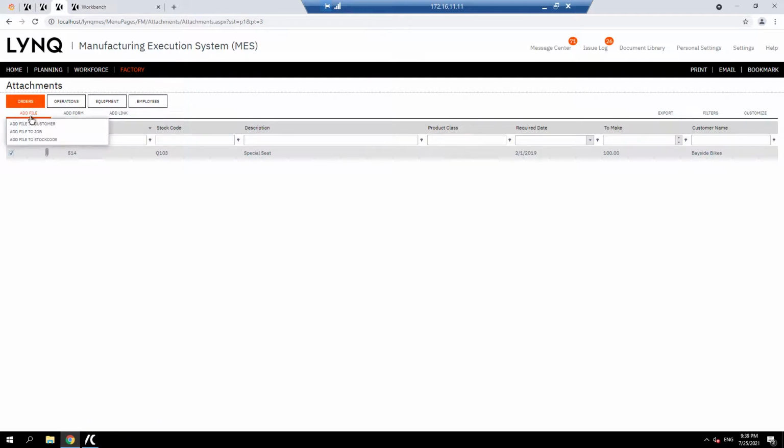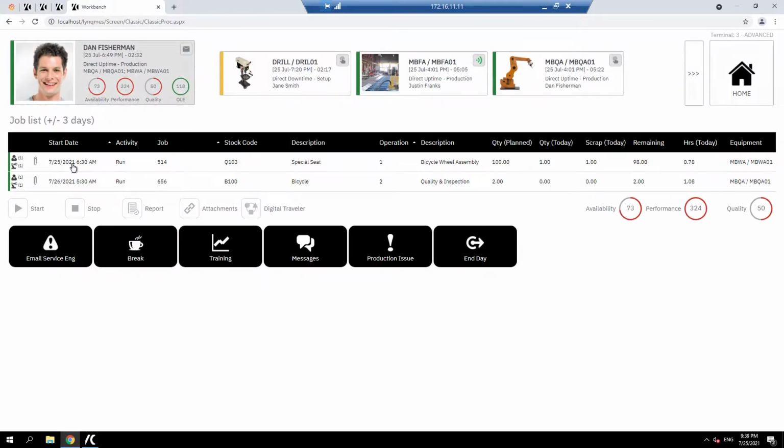and we can attach documents to the job or the stock code or the customer record. We can add forms to the customer, job, and stock code. We can add links, so URL links can be attached to the job and part. So let's take a look at this. We're going to the workbench, and here's that job where there's some attachments, and we're going to click on the attachments button.